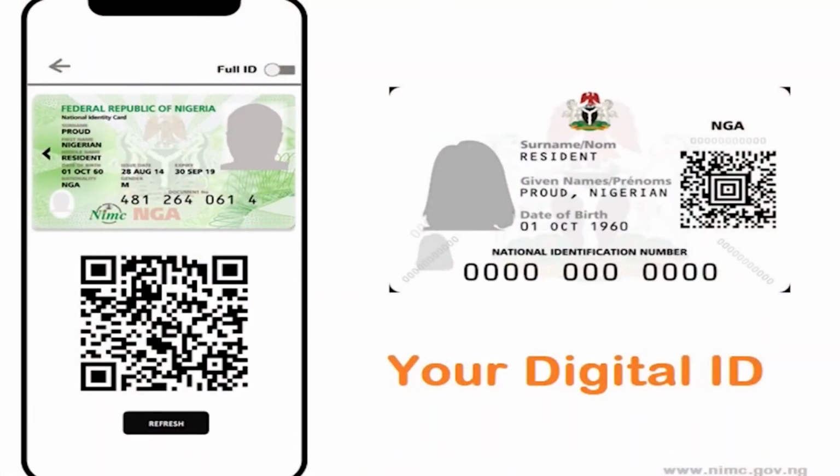So I think it should be possible for NIMC, the owners of NIN, to be able to make corrections easier so that these things can be corrected. Because apart from Jamb, people will be using it for international passports and other things in future. So these things have to be corrected, and you should make it easier for people to correct. That's the first thing I think should be done.